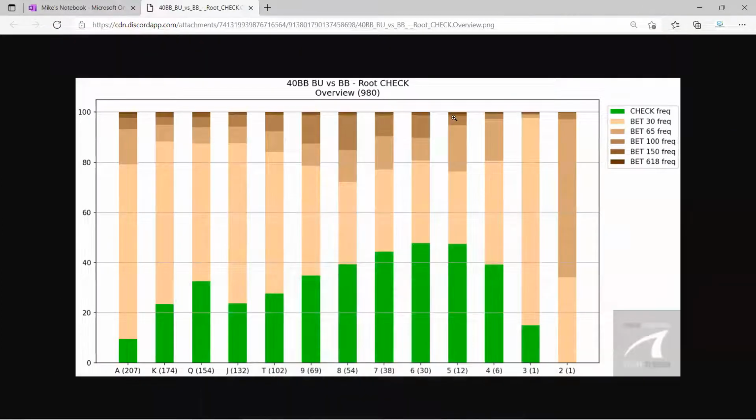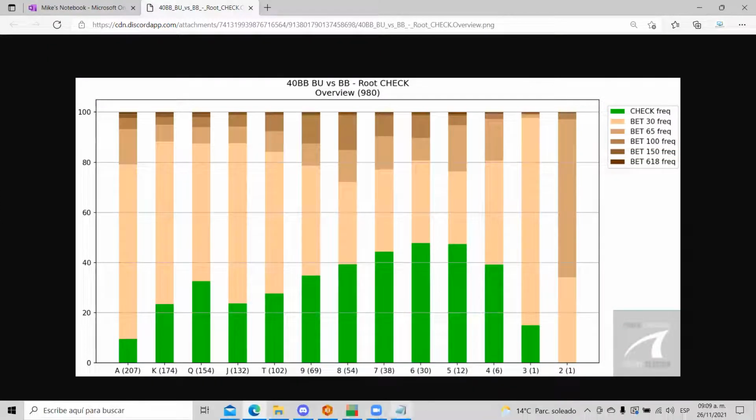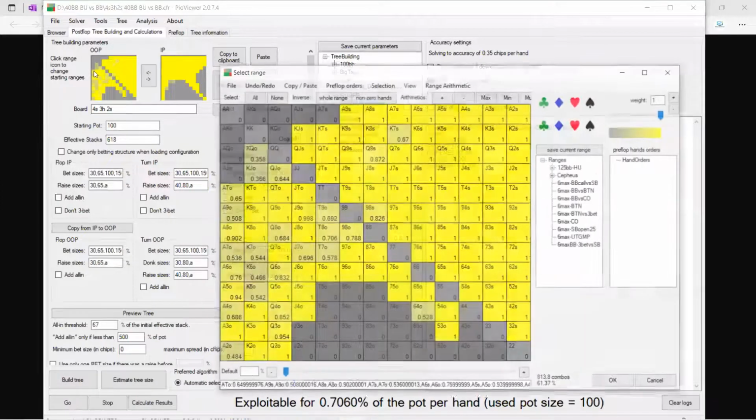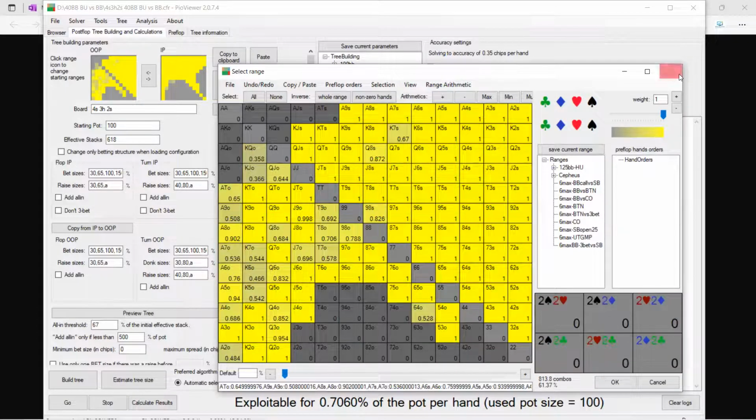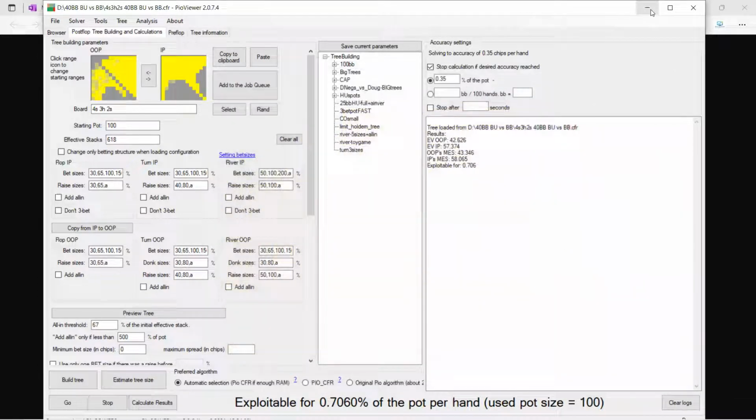Big blind versus button. Is the big blind raising all his pairs? Yeah, sure. No pairs. And raising or jamming? Jamming quite a few. The low ones? Just the low ones. Yeah, some of the high ones also, or not.